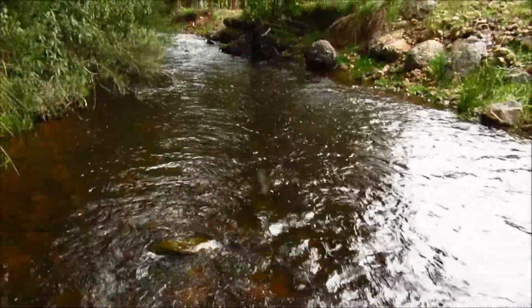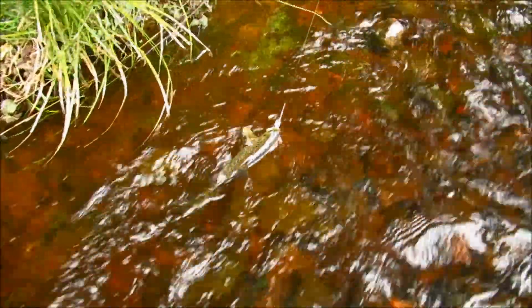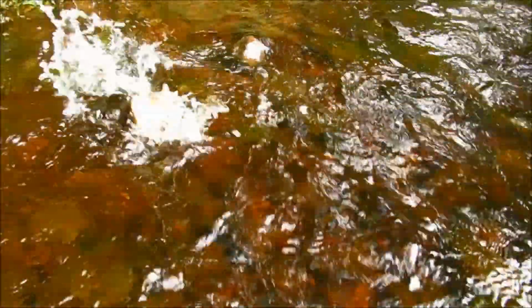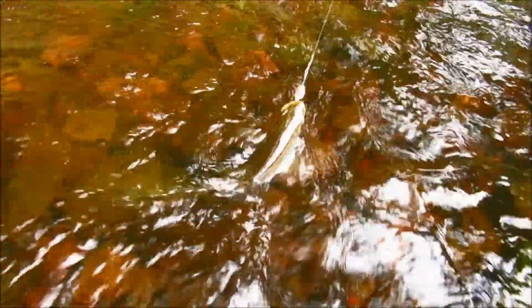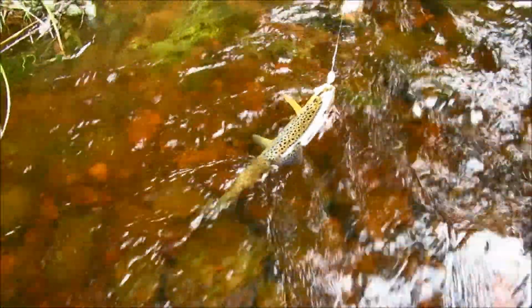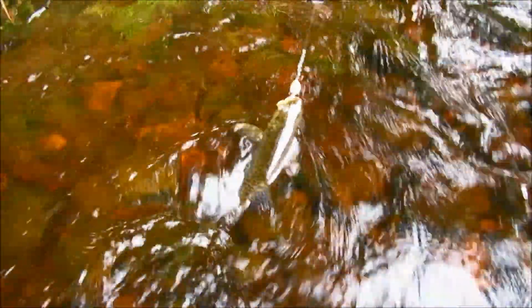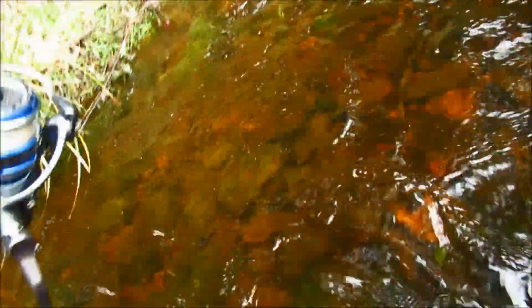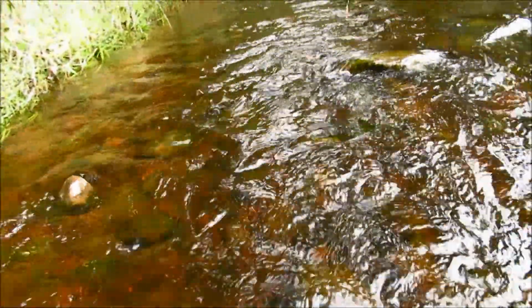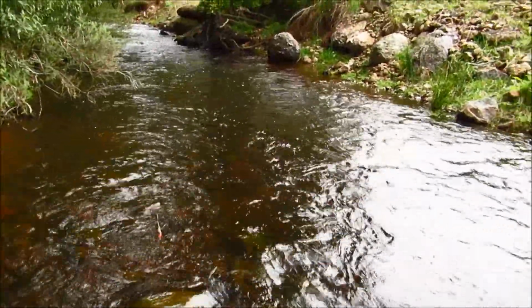Very next cast, straight up into there, we've got another one. Nice little fat one too, a little bit bigger than the last one. He'd be probably just on 300 grams. Lovely, beautiful fish. So we'll get him off, let him go. All right, there we go. Anyway, two. Lovely.